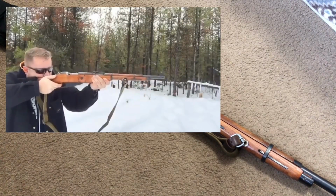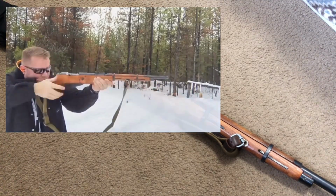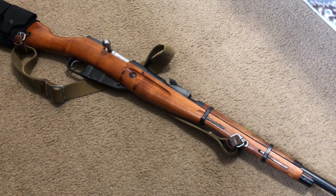And you can still find it pretty inexpensive on the market. Tula Ammo makes steel case 7.62x54R. You can find some American brands that make it as well. I think you can still find a decent amount of surplus, but from what I understand, it's dried up a little bit. It's still out there though.